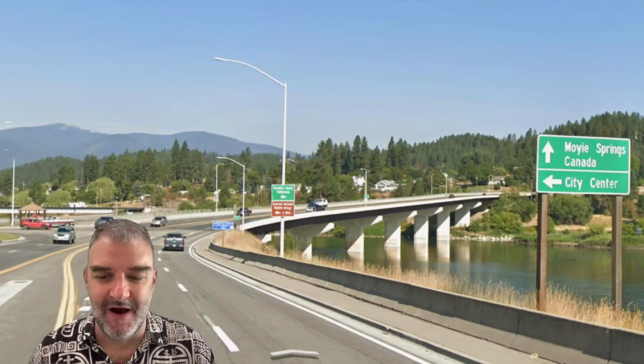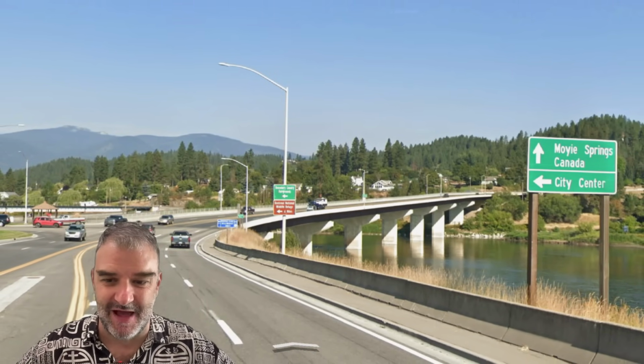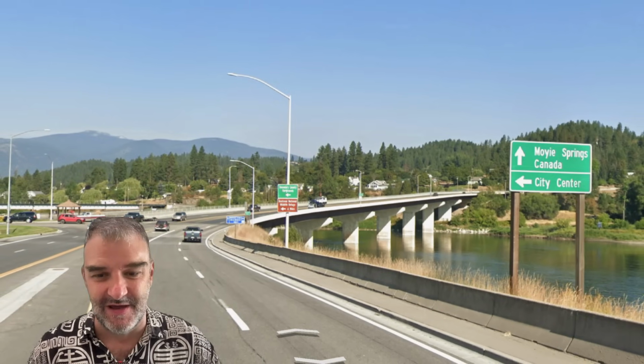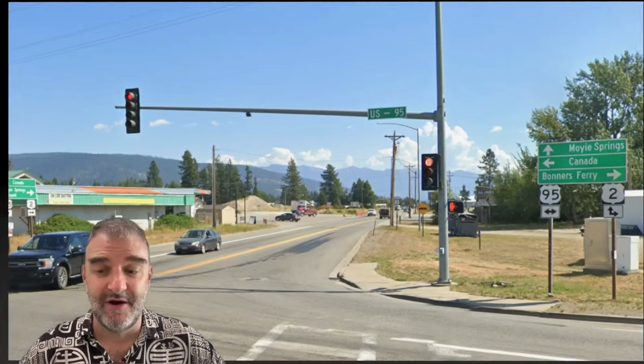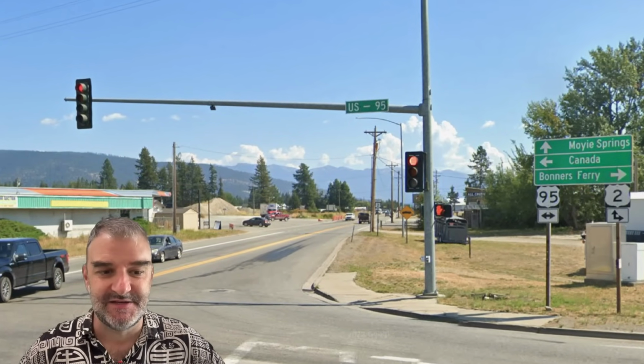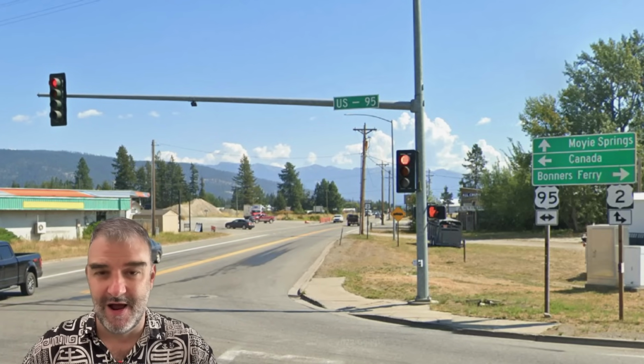We're coming into Bonner's Ferry and we have City Center, turn left, so another downtown that US 95 does not serve, although we do enter the city limits of Bonner's Ferry. And at Bonner's Ferry we split with US 2. US 2 is going to head east. We are going to continue north. We're now signed for Canada.